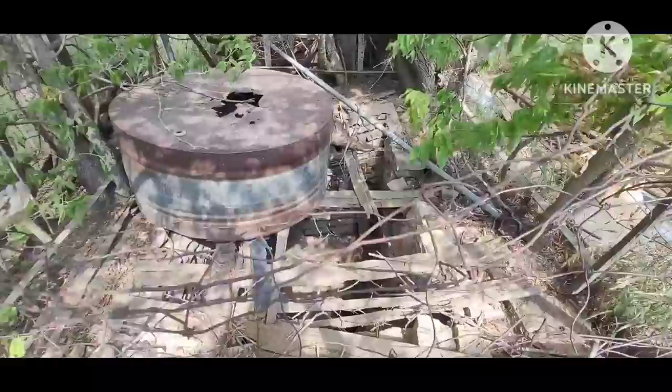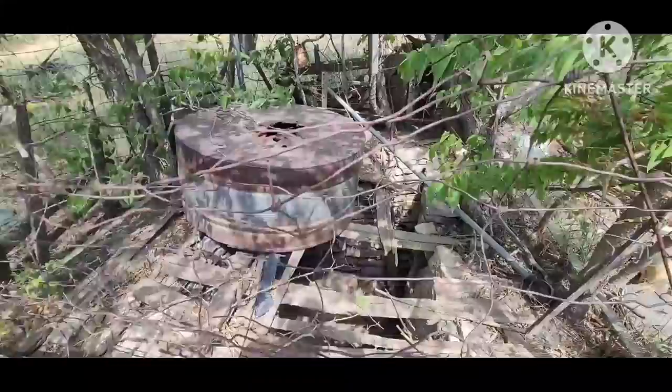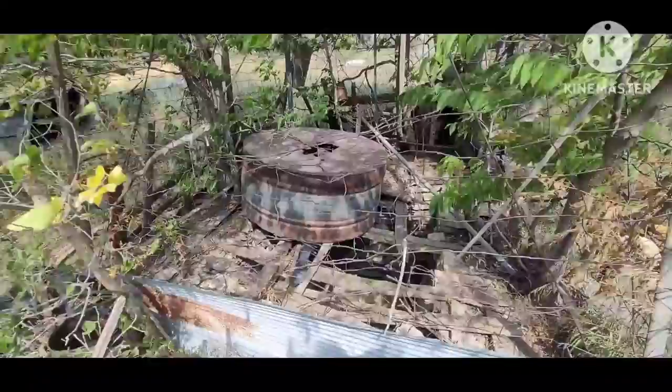Not too many of these old hand dug wells still around. Most of them been filled in and capped off. It's one more relic of an old place like this. Here's a Van Brunt drill grown in the tree.